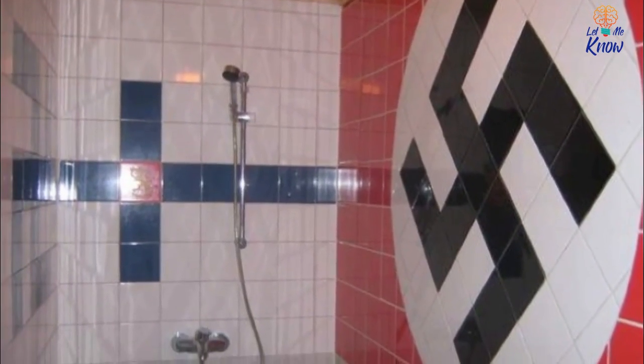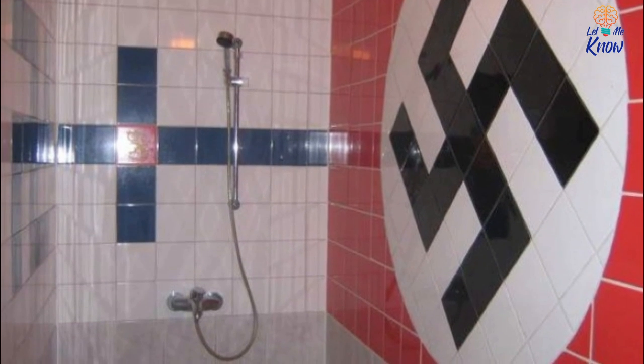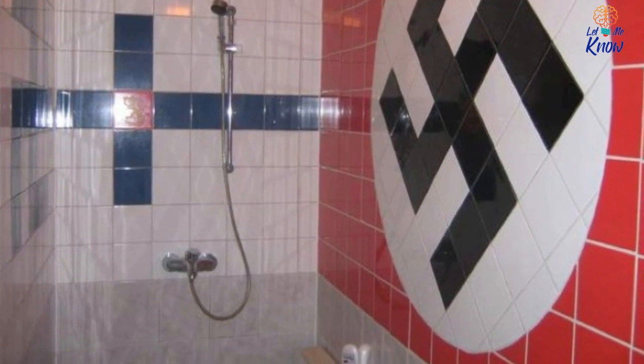Some bathroom tiling jobs divide opinion. Others, like this one, will have pretty much everyone in agreement. Fetch the hammer.